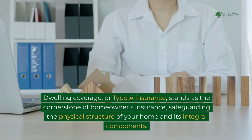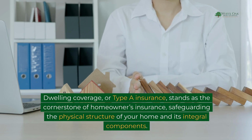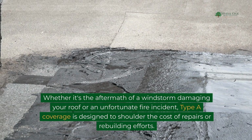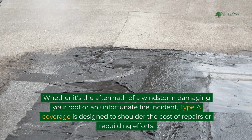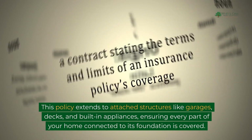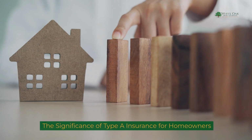Deciphering home insurance Type A, the bedrock of your home's security. Dwelling coverage, or Type A insurance, stands as the cornerstone of homeowners insurance, safeguarding the physical structure of your home and its integral components. Whether it's the aftermath of a windstorm damaging your roof or an unfortunate fire incident, Type A coverage is designed to shoulder the cost of repairs or rebuilding efforts. This policy extends to attached structures like garages, decks, and built-in appliances, ensuring every part of your home connected to its foundation is covered.